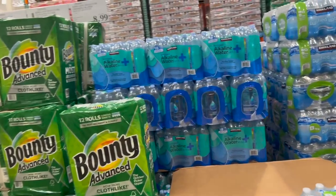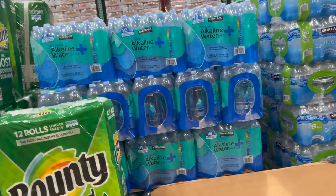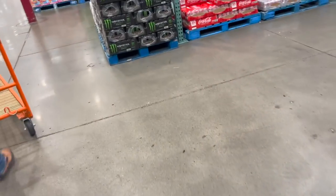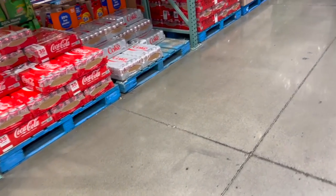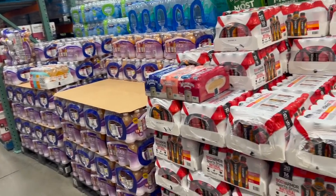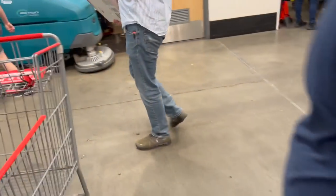I used to drink this alkaline water here, a long time ago, but I stopped drinking it, y'all, because it started tasting like medicine. Y'all leave me a comment down below and let me know if you had that same experience. Because I used to drink it, but I stopped drinking it because literally it started tasting like medicine. And I just felt in my spirit that I shouldn't drink it no more.